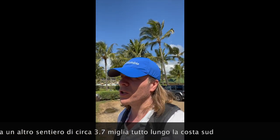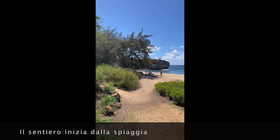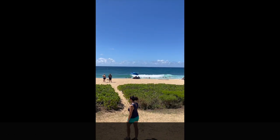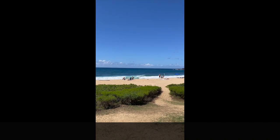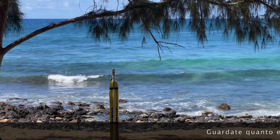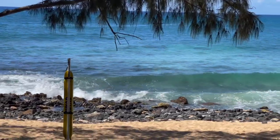Everybody, day 4 in Kauai. Today, 10:30 in the morning, we're gonna hike Mahaulepu Heritage Trail, which is like 3.2 miles back and forth. This is where the trail starts, right on the beach. Look how clean the water is, look how clear the water is.